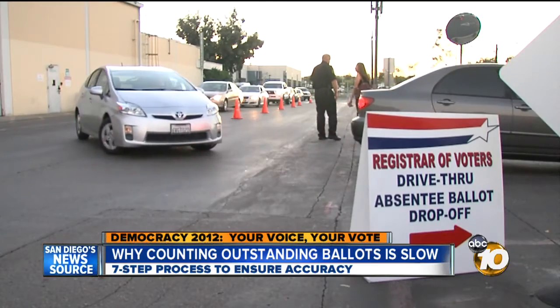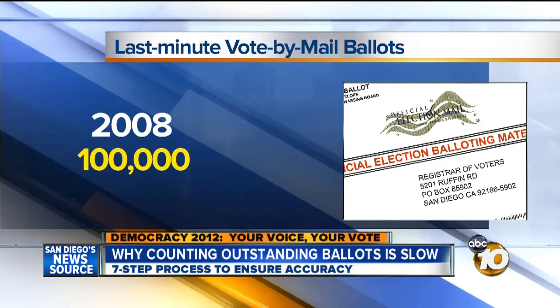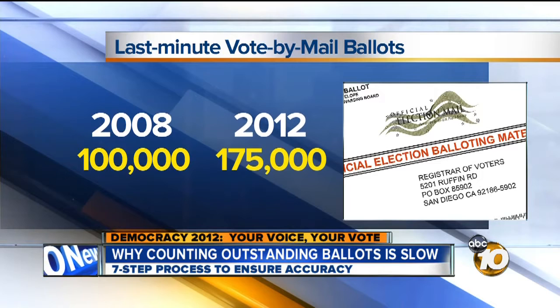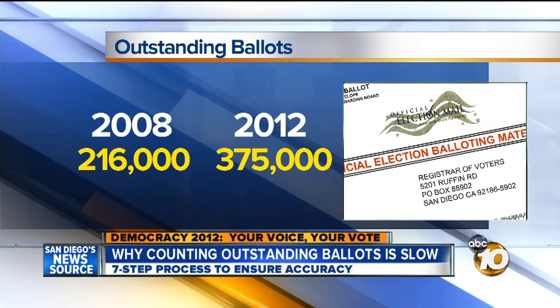The number of people turning in last-minute mail ballots has shot up. For the November election in 2008, just over 100,000 mail ballots were dropped off on Election Day. This year, 175,000. Total outstanding ballots jumped from 216,000 in 2008 to 375,000 this year. With that many outstanding ballots, it's possible that it could churn the election.